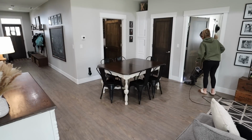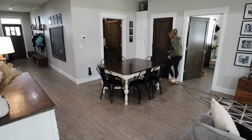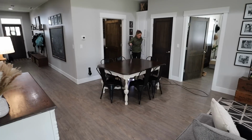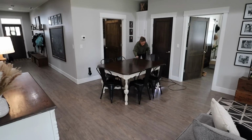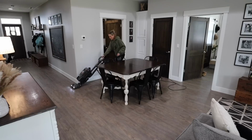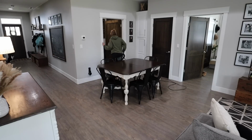They were very dirty. So I'm gonna vacuum this whole dining room area, and then under the buffet, we're gonna vacuum. We have lots of vacuuming to do, lots of dust bunnies everywhere that need to be vacuumed up, and we have to get that done before I can mop.